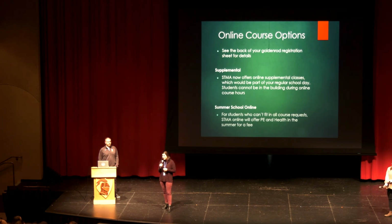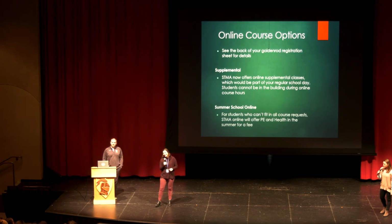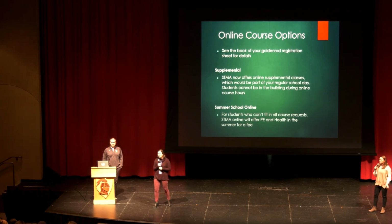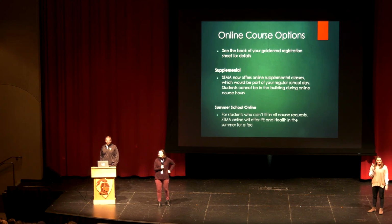They could do it after school as an additional class, not through STMA Online, but through other online schools. I know this could get hairy, we can talk. We could go down a rabbit hole with this one, but yes. Anytime a kid is taking more than full-time student, they would also have to pay for it. So there's lots of asterisks. Lots of flexibility, but.